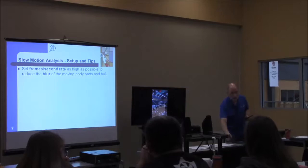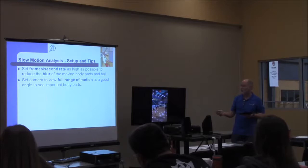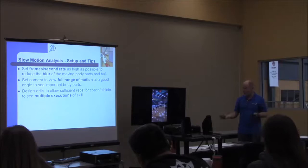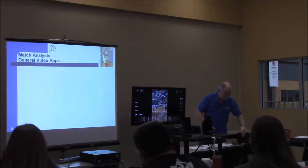Set the camera angle, similar to the video delay, to cover the full range of motion at a good angle so you can see all the body parts. Design the drills to allow sufficient reps. Same kind of thing, you want to do multiple reps if you can. And so on. So that is a look at apps and technology in practice.